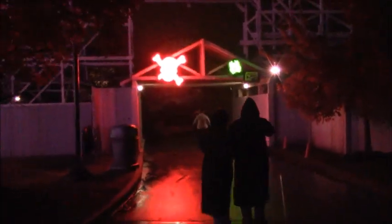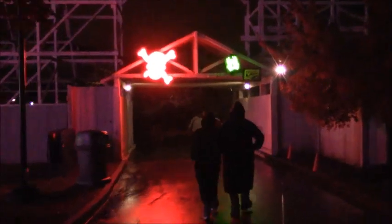Heading into urgent scare. The last haunt that I was in, the people behind me were talking about how this was their absolute all-time favorite here ever. So I hyped it up quite a bit. They weren't talking to me, they were just talking amongst themselves.